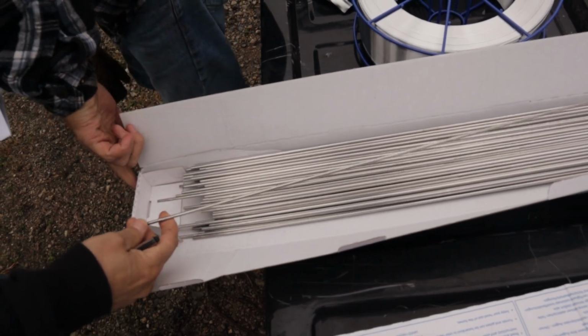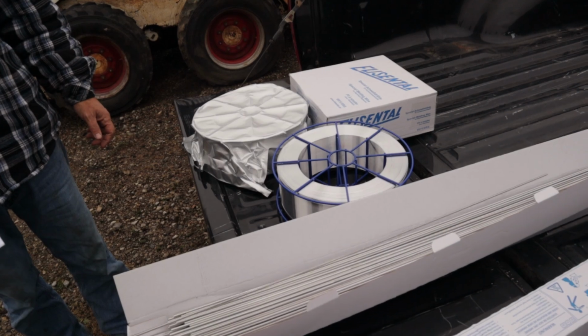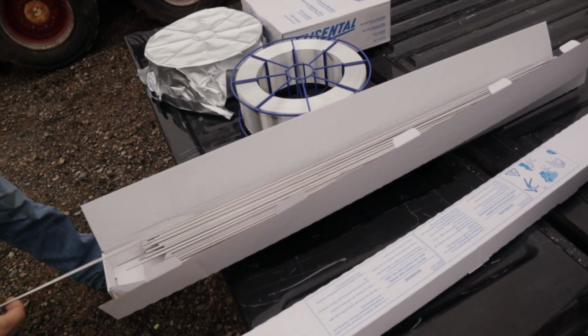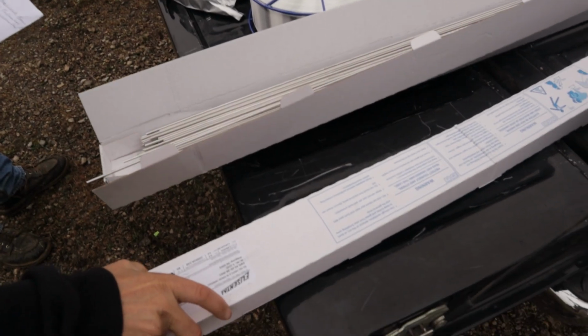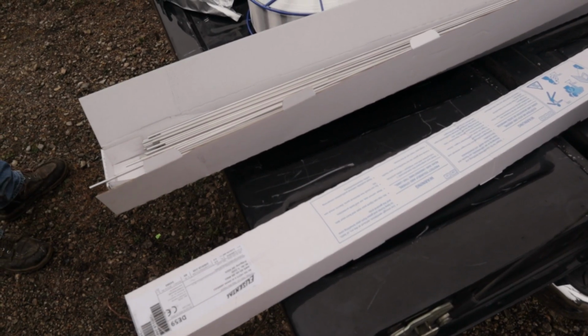This is 4043 here, and for the 4043 TIG there's about 1,500 boxes, approximately 150 lots of 10, between both kinds. So this is the 4043. There's also 5183 and 5356.